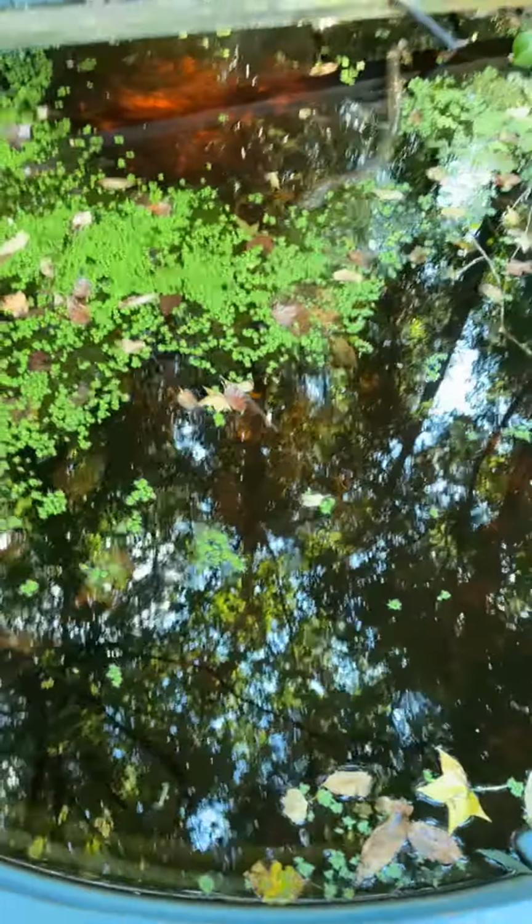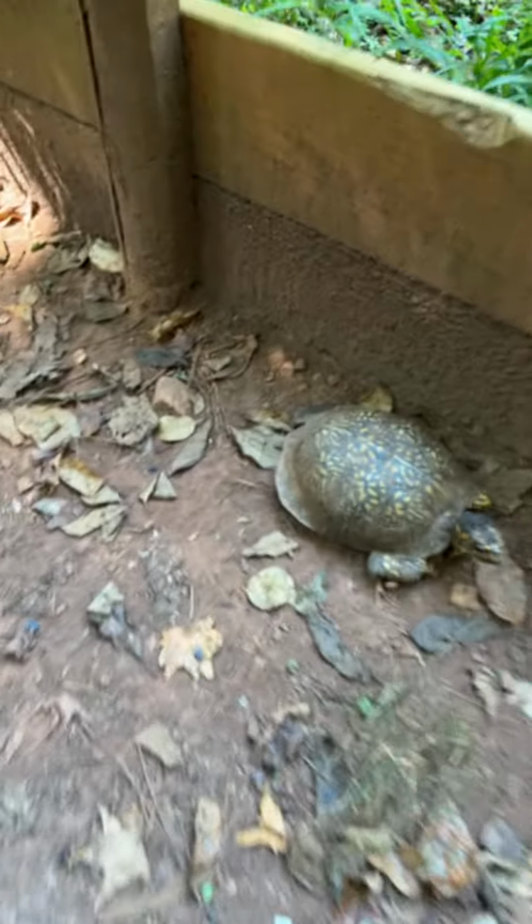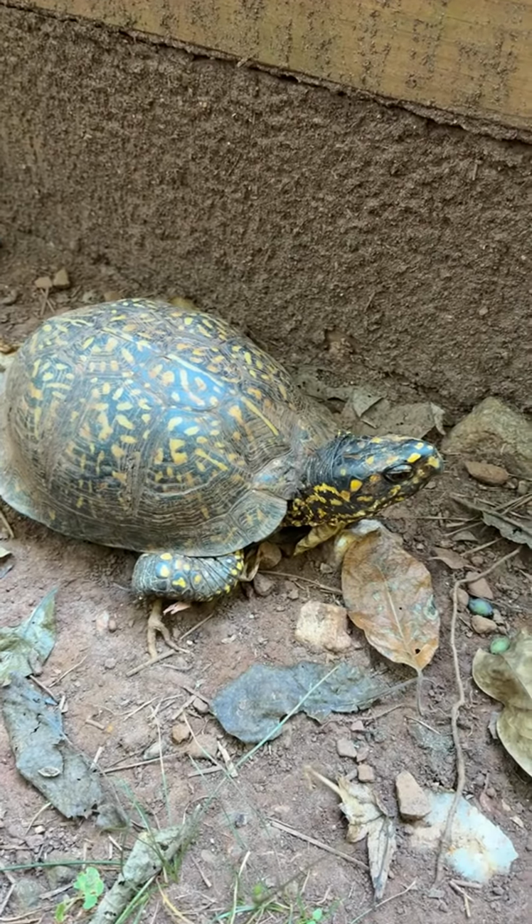But yeah, man, it's quite a relief. Here's a Gulf Coast box turtle. Hey, buddy, how are you doing? That's kind of a more eastern looking one.